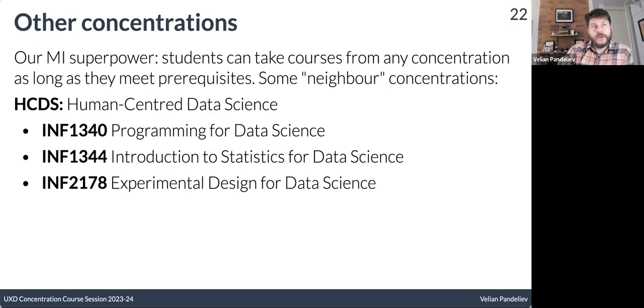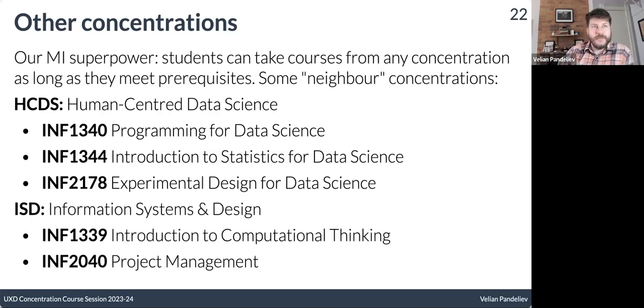Our other neighbor or sibling concentration is information systems and design. This is more about software design and system design. The courses here might be INF 1339, Introduction to Computational Thinking. UXD is primarily concerned with digital interfaces, and somebody had to code those and put them on a computing device. Understanding how computers work is helpful to us, and so that's an interesting elective if you're more interested in the technical side and more in the logical and computer sciencey side of computers.